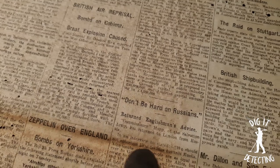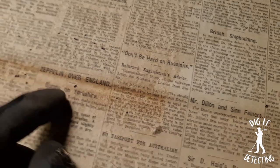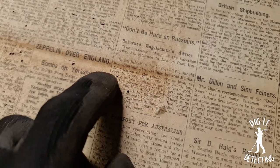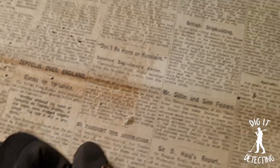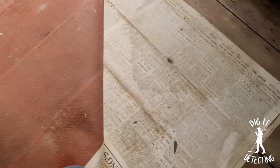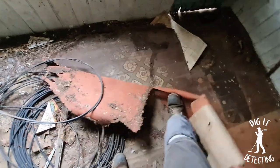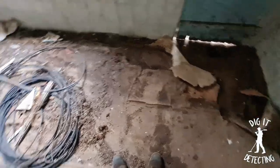Don't be hard on Russians. Return Englishman's advice. Commissioner Mapp of the Salvation Army has returned to London from Russia. In an interview, he stated, "We should not entertain hard feelings towards Russia. 9/10 of the people are as loyal as ever to Great Britain and the Allies." So you've got to remember, at that stage, we were still very reliant on Britain as a mother country. We were a federated country. However, we were still very reliant on Britain. So very cool. There's the first lino, and there's the second. Pretty cool.